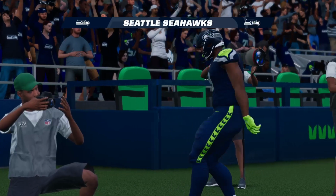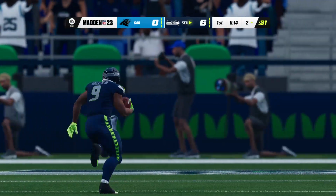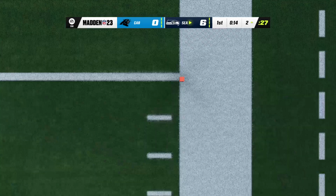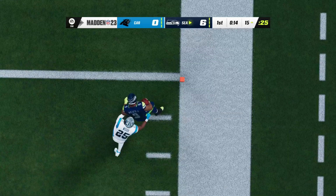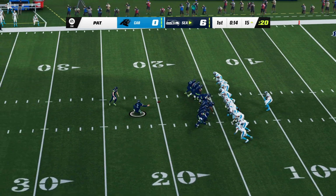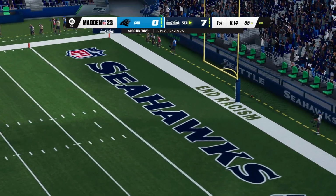Touchdown, Seahawks. Ken Walker taking it in from 2 yards out. And the Seahawks get the upper hand as they're on the board first here this afternoon. Jason Myers now for the extra point. And this will give the Seahawks a 7-0 lead.